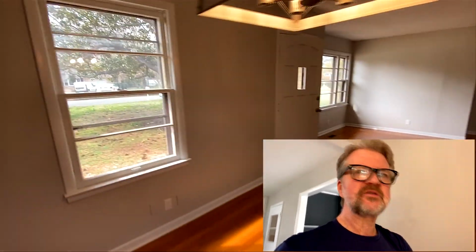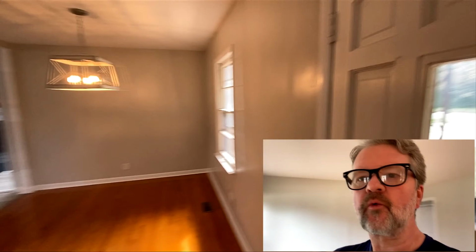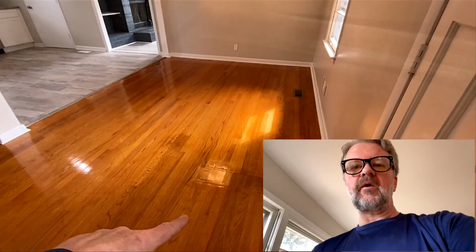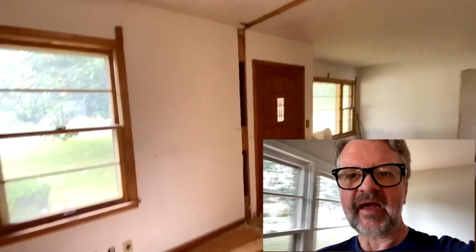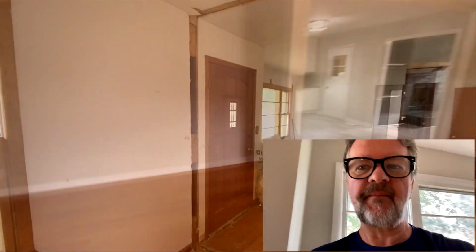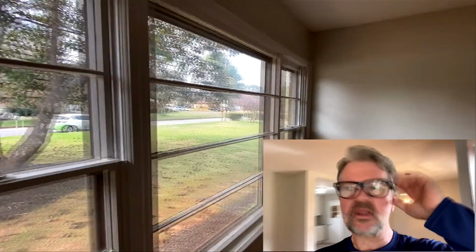All right, look at how much space you have here. Let me go over here in the corner. There is the kitchen. This is the living room. And again, the original hardwood floors have been saved. There was a wall here. Actually, when you came in the front door, originally, there was a wall right here that blocked the view of the dining room. And then, of course, that wall. So we opened this all up. Beautiful, beautiful. Painted everything. The windows are great. They're dirty because it's been raining and nasty here for a little bit.